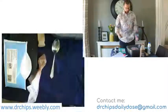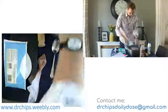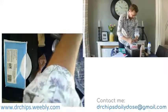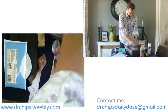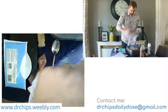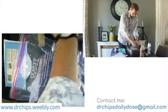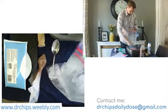Right, next thing we're going to do is get our big sandwich bag, and we are going to put our ice cubes in it. Let me show you how many we're going to put in. Okay, so these are going in. Even more, another handful. I'll hold it up at the end so you can see.